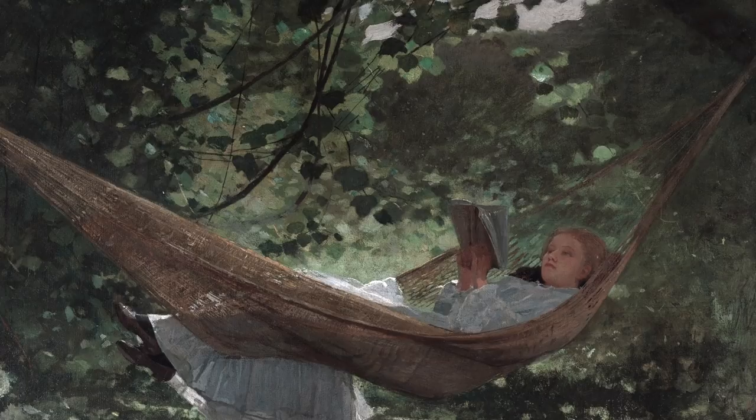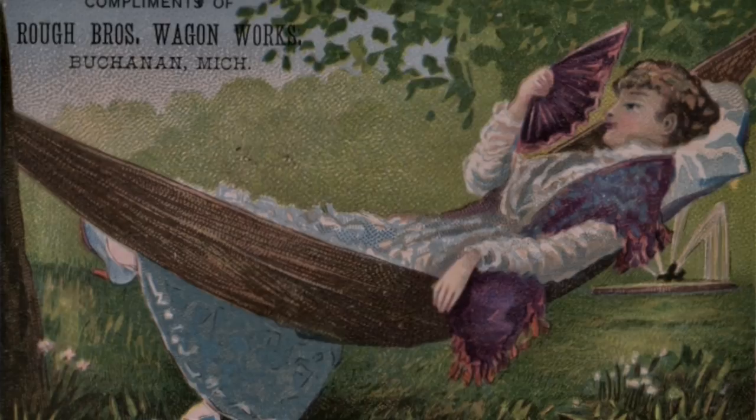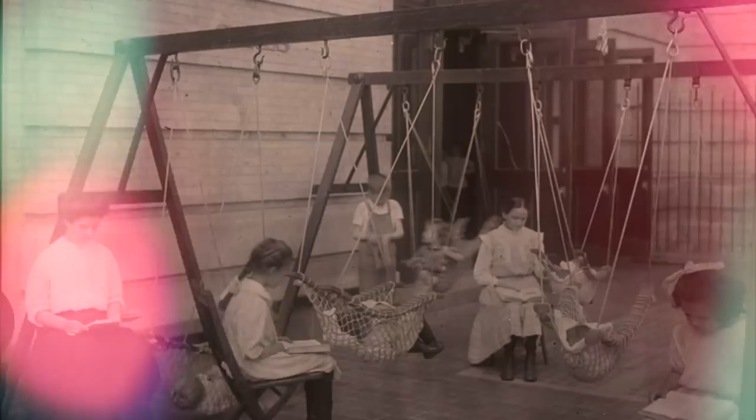In the late 1800s, people relaxed in their hammocks, enjoying the simple things in life. But times were changing. Lives would never be the same again. Modern inventions improved everything, including hammocks.